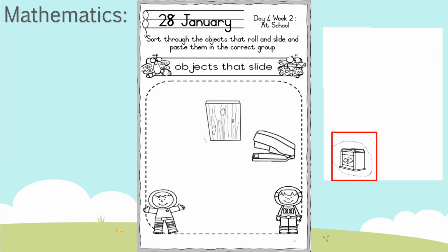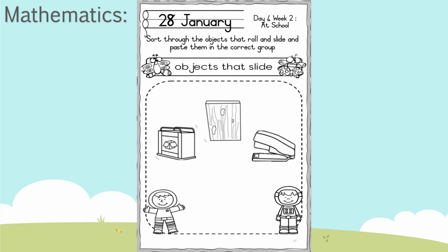Our next object and our last object is a box. Is our box round or is it flat? It is flat. Are we going to stick it in? Yes, we are going to stick it in because flat objects slide.